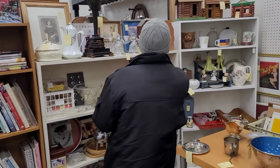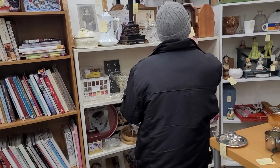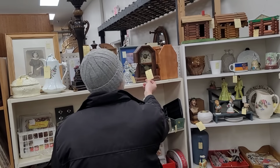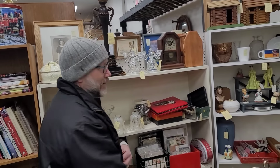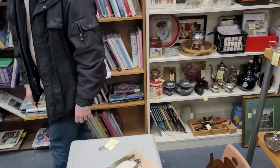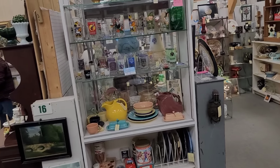He saw the little, is that a kitchen clock? Cased cottage clock at 45. Yeah, the case is nice, but the face isn't. Face is a little roachy. 45 is a popular number.